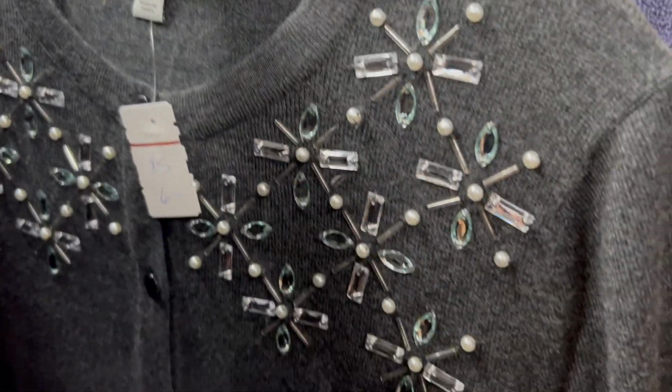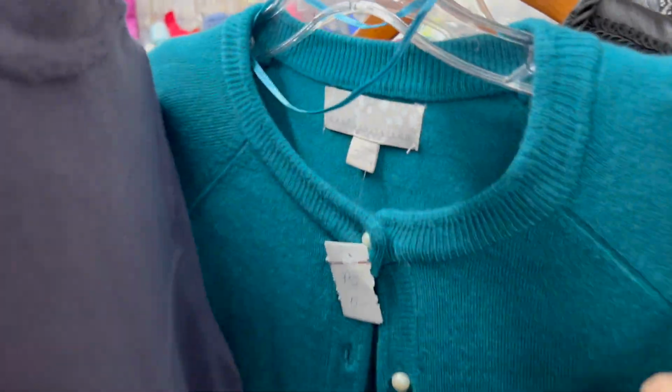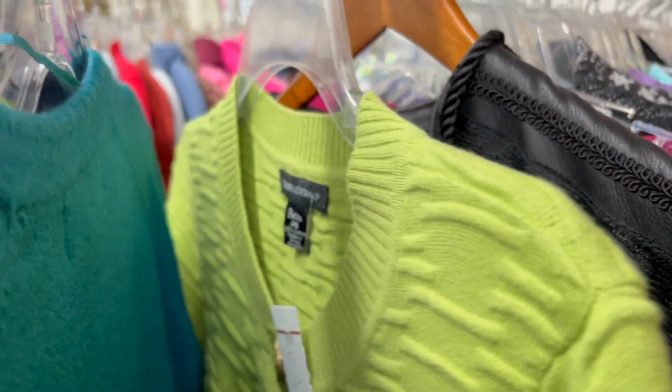The clothing section gets a little busy. Sometimes I don't have the patience to go through it all, I confess, even though some of my favorite YouTubers do. I mean, Lavender Clothesline and Hustle at Home Mom. They have such good luck, and I love watching their videos.